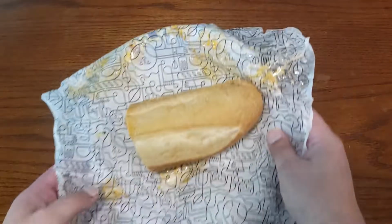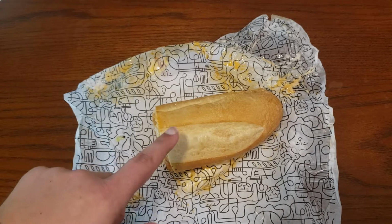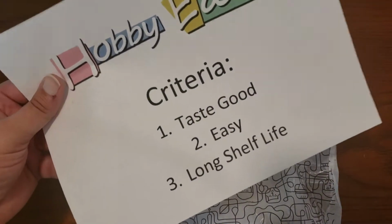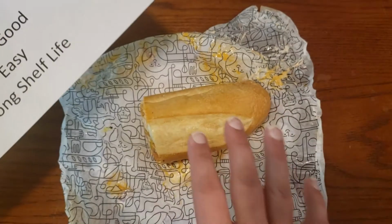Up next, we have the sandwich. I am a sandwich king. I pretty much turn everything into a sandwich. For me, the sandwich is a great midnight munchie option. It's going to taste good. It's going to be the one you want. Easy.